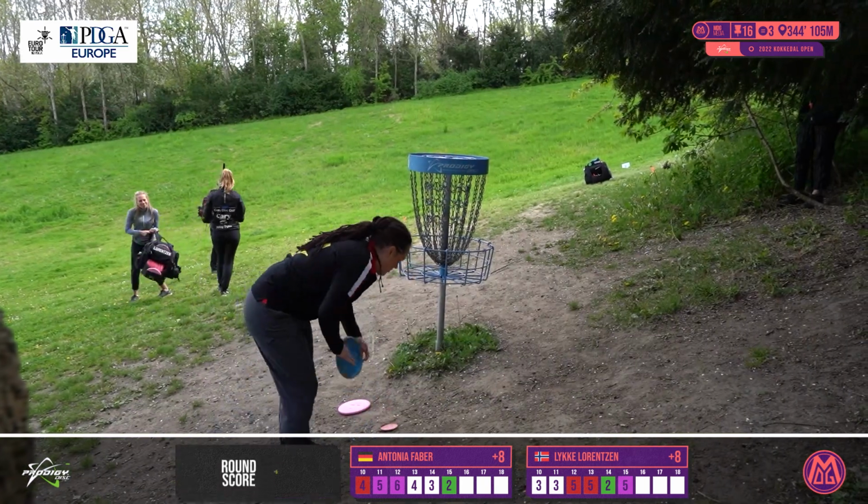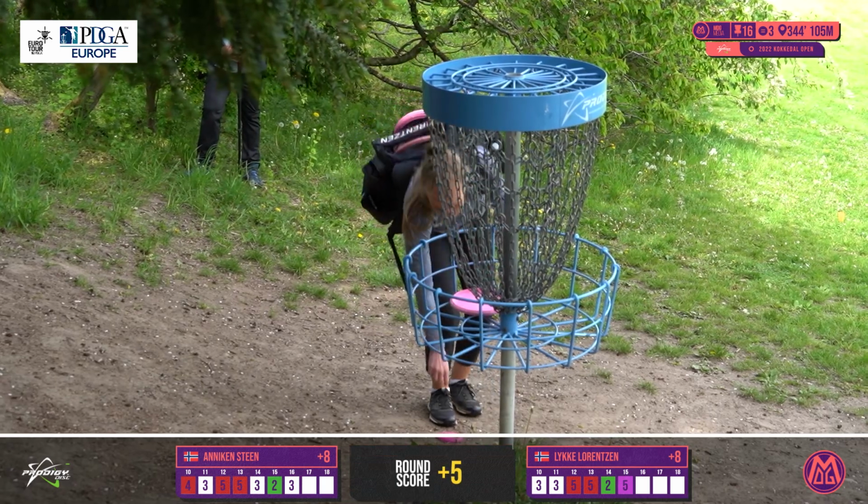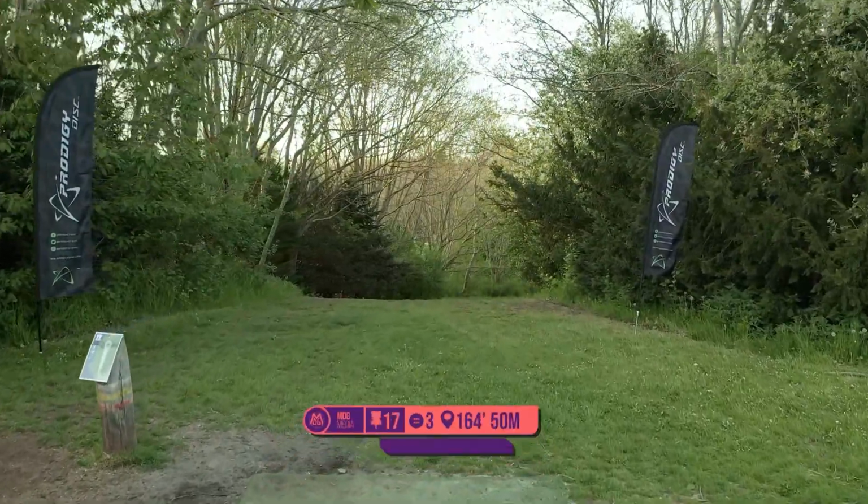There we go. Just right. Anniken managed to card a great par. Yeah, bogeys for the others. So now Anniken has a one-stroke lead, with Antonia and Likke both tied at +9.